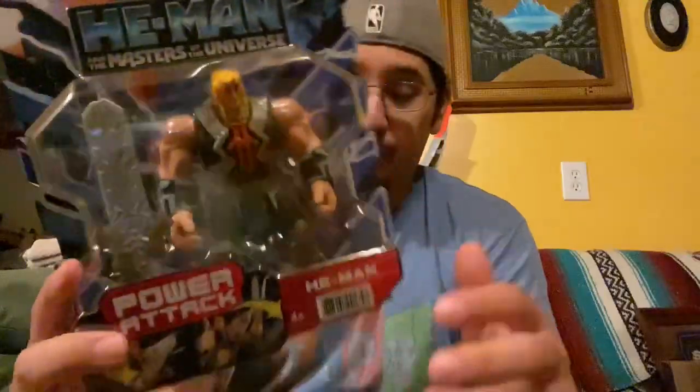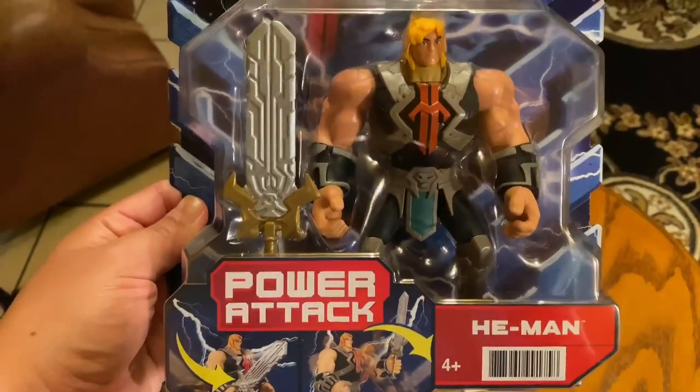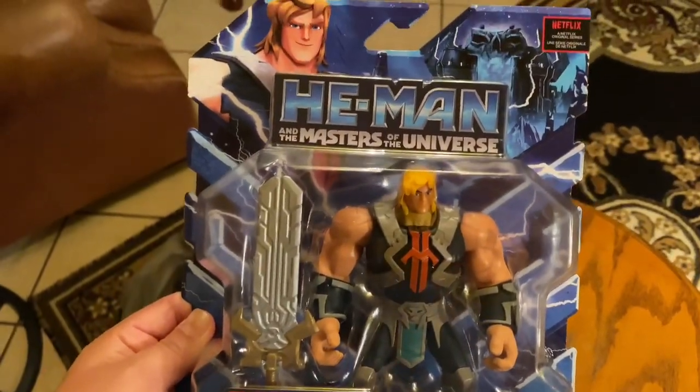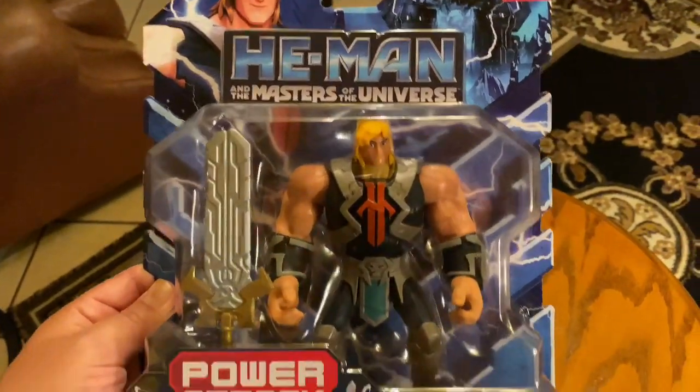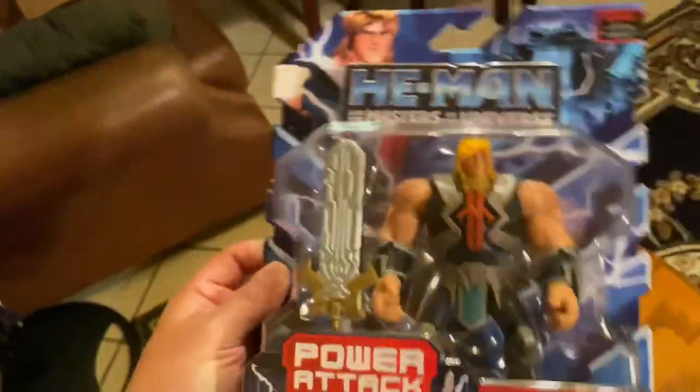And all these figures, they're pretty swole, man. They look like they only do upper body workouts because they're strong up top, and then they got skinny legs. So it's good to get all of them except Man-at-Arms was the only one that was not there. You can see him right here in the back. So I don't know if he got bought up already or maybe he didn't ship yet.